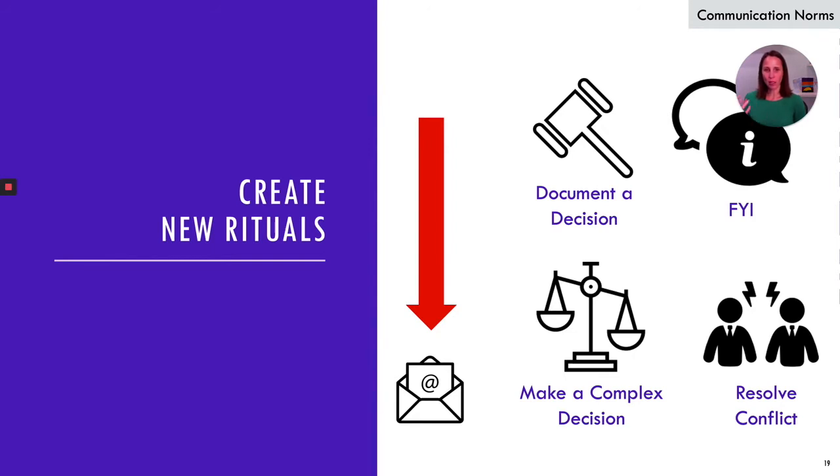So from documenting a decision in that FYI, which you might say is good for email or chat, to how are we going to make complex decisions and resolve conflict, which we know email would not be a good thing to do. So think about what norms you can put in place to use different technology tools to do the different types of communication that your team usually does.